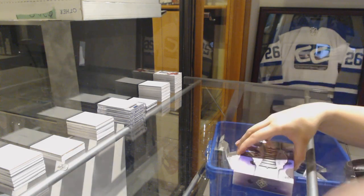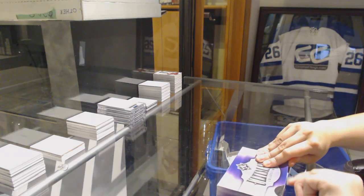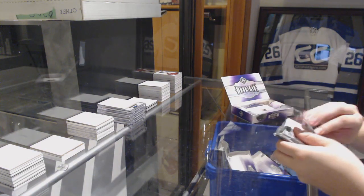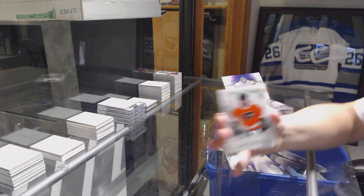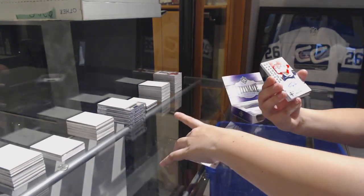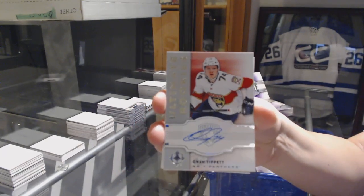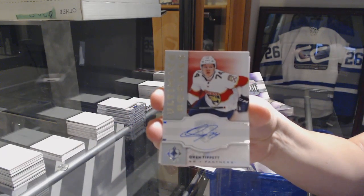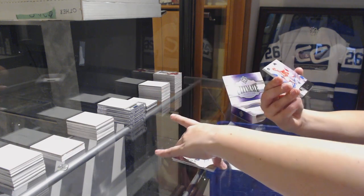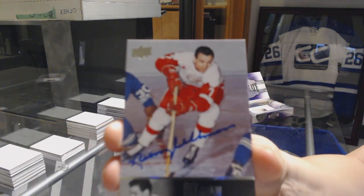All right, last box, Mojo. We've got an Introduction for the Flyers of Travis Sanheim. Ultimate Rookie Retro Auto number to 299 for the Florida Panthers, Owen Tippett. We've got a '97 Legends Auto for the Red Wings, Norm Ullman.